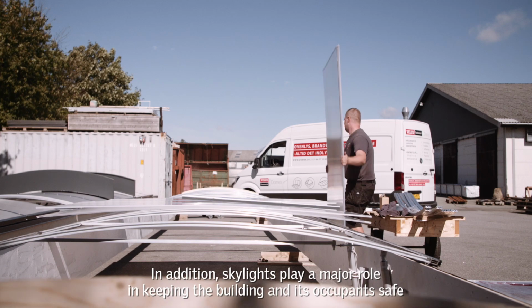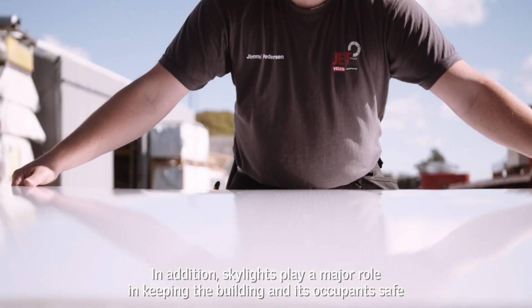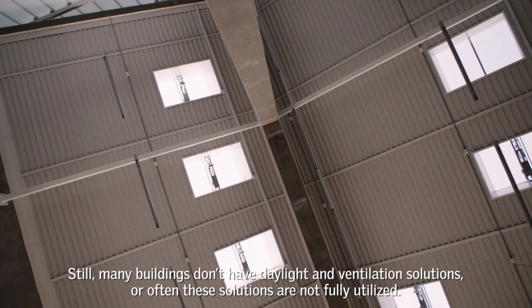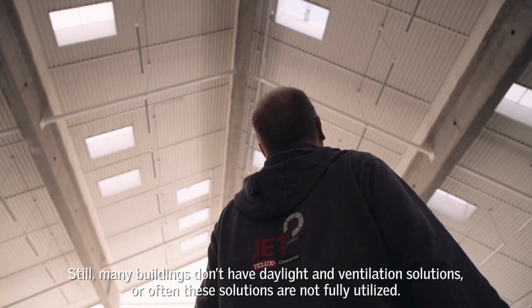In addition, skylights play a major role in keeping the building and its occupants safe by removing toxic smoke in the event of a fire. Still, many buildings do not have daylight and ventilation solutions, or often these solutions are not fully utilized.